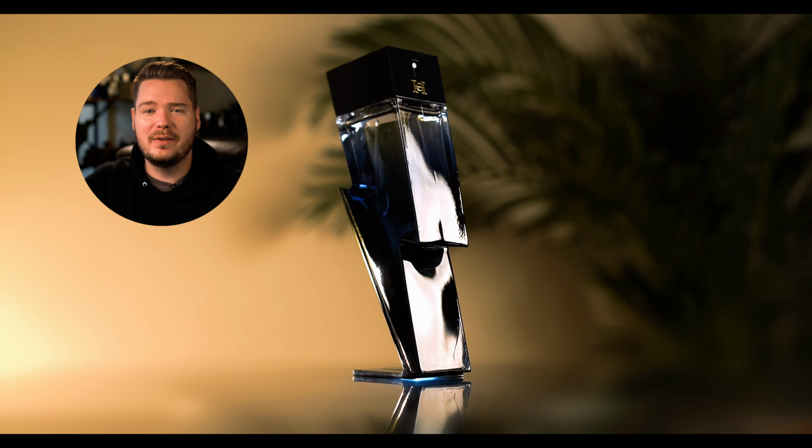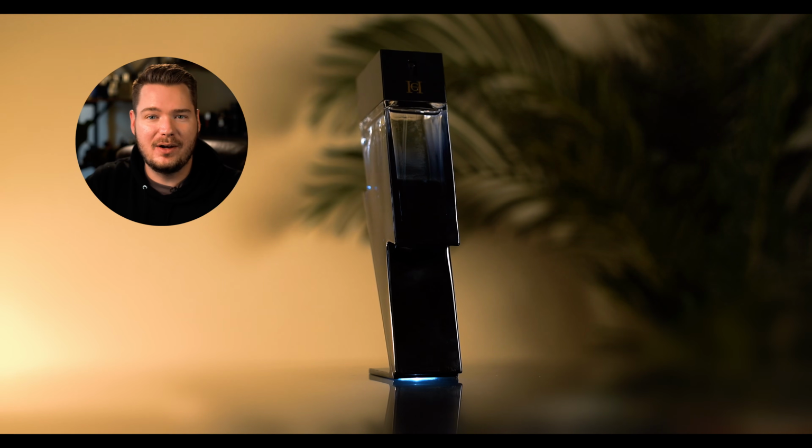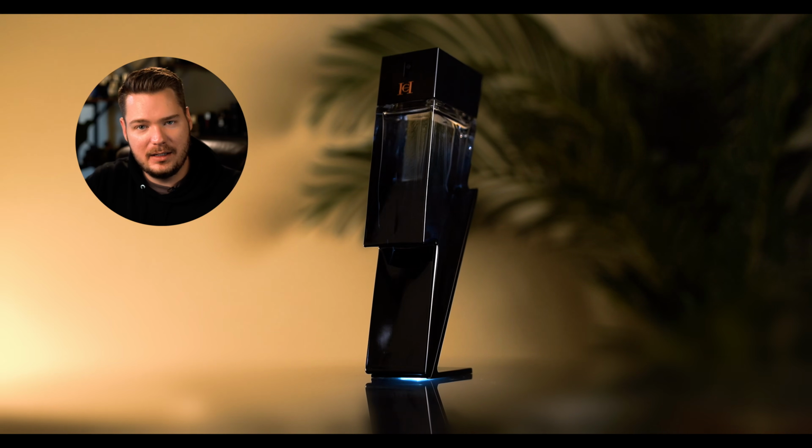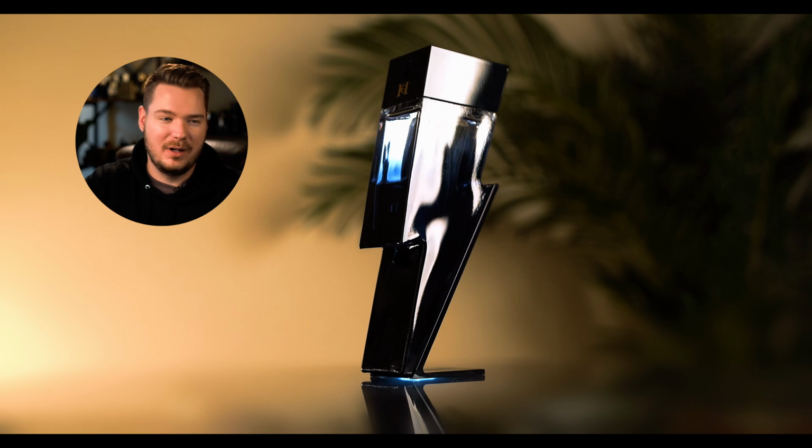As far as when to wear this, I think you can wear this any time of the year. I think it performs pretty well too. I got a good solid 8 hours with it. I was smelling it past the 8 hours, but I'm not gonna say that because you would have to be in my personal bubble in order to smell it past the 8 hour mark. So I think it loses its traction, loses its feet right around the 6 to 7 hour mark. It just becomes a skin scent after that.